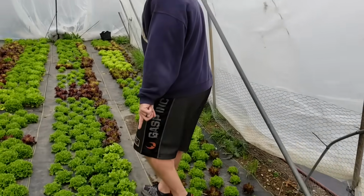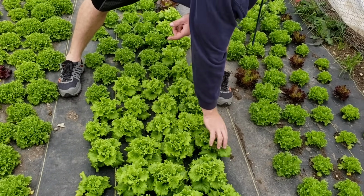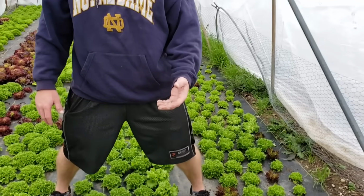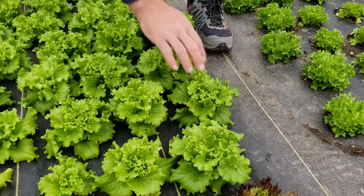I wanted to show y'all one more thing real quick. This is called Muir, M-U-I-R. And it is a beast. What do you like about it? It's got a different texture to it, a different look to it from the Sweet Crisp. It's also cut and come again.